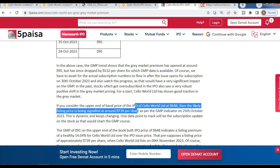But anyway, I am planning to apply for this IPO. So if you are convinced about this company and convinced about the future prospects of this company, you can also consider investing.